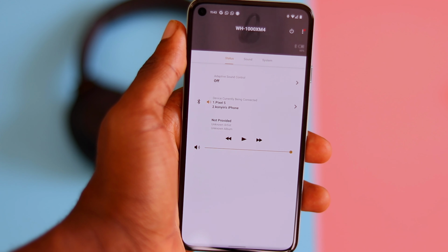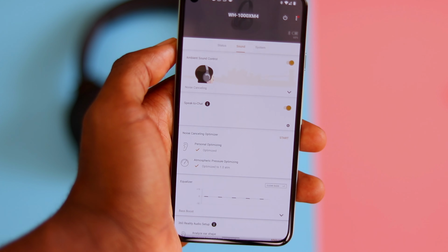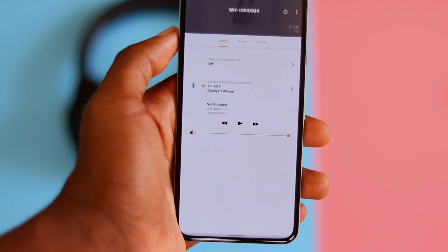To get the full experience, you need to download the Sony Headphones Connect app, which basically houses everything that is going on. So you can finally connect 2 devices to your headphones, something that was lacking in the Sony XM3s. And Sony were clearly listening to customer feedback because the transition from one device to another is very seamless. It takes like a second, but you won't even notice that second that passes by.